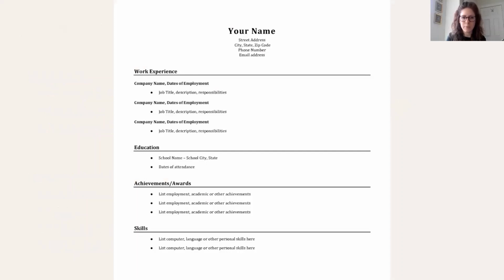So here's a sample resume, an example of what a resume might look like. You have your name at the top, make that larger, make it stand out. Have your contact information below that. It's usually how people will do it. Then comes your work experience. You'll put the company name, the dates of employment, the job title, description, and responsibilities.